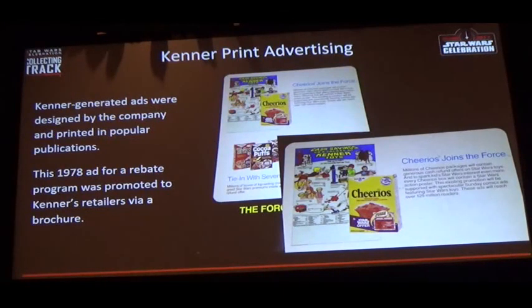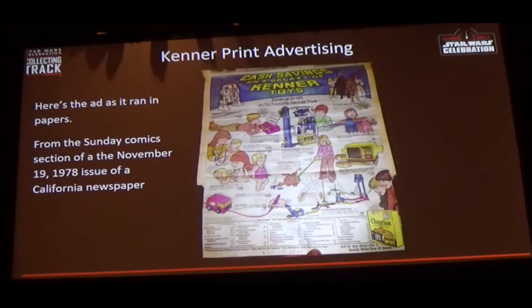This is a 1978 brochure that Kenner would have sent to their retailers, basically wholesalers looking to purchase Kenner items, and it's advertising a rebate promotion that Kenner would run. You can see a thumbnail image behind that Cheerios box showing what the ad would look like. Here's that actual ad as it ran on November 19th, 1978. It would have been in the Sunday comics section, and it looks pretty much like that thumbnail image.